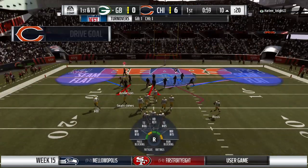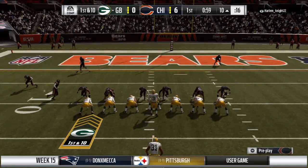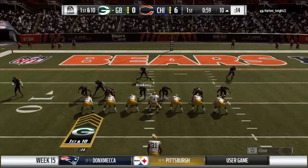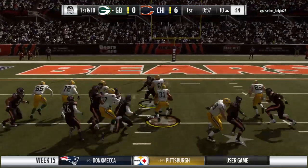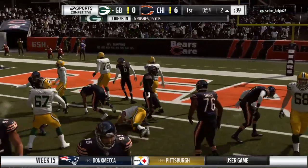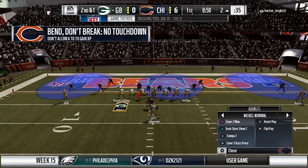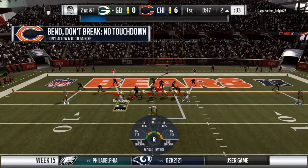The first red zone opportunity now for the Packers. They've got a first and goal from the 10-yard line. They'll try and run. This is Johnson. And he's going to battle his way down right around the 2-yard line. A good red zone run there, 9 yards. And it'll be second and goal.